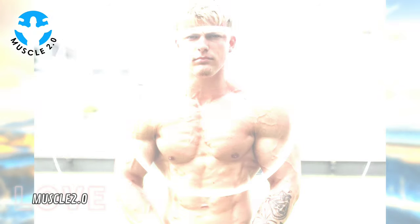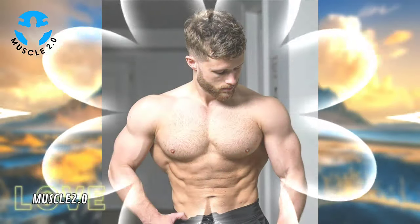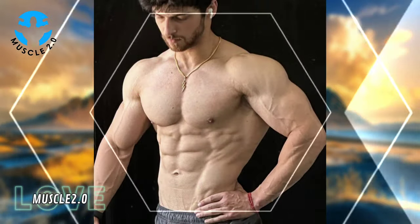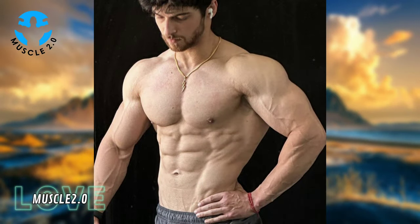So these photos go beyond physical strength, they radiate confidence and charisma. In this chapter, we'll dissect specific images that capture the essence of our bodybuilder's unique personality, proving that true beauty is a blend of strength and charisma.